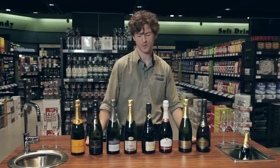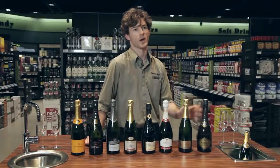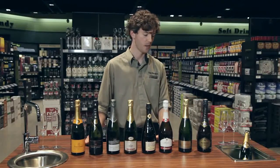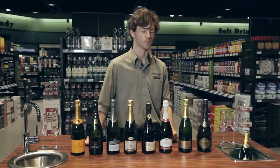Now, a couple of the common things that you'll see on the label of a champagne would be terms like vintage and non-vintage, which will be indicated by a little NV. Non-vintage means that they will use wine from different years to blend together just to create consistency in their style of sparkling. Vintage, and the only vintage I have here is the Arras on the end, means that they use the grapes from one season in particular, and it usually creates a much more full-bodied style of sparkling.